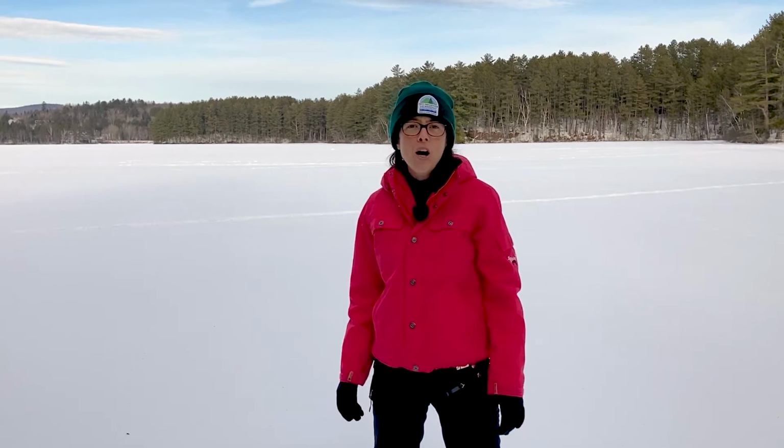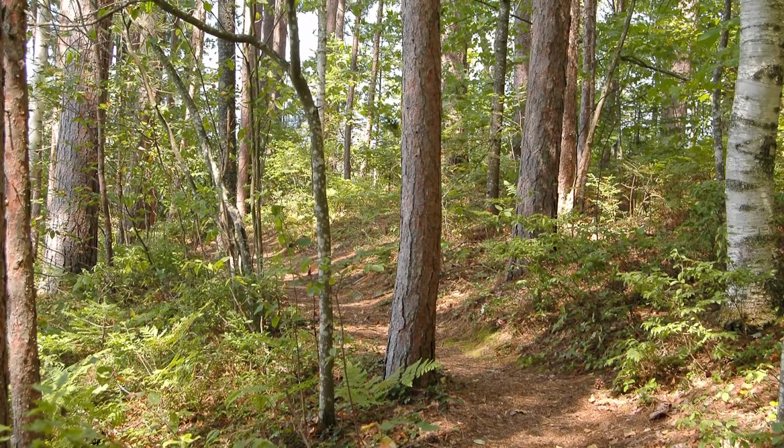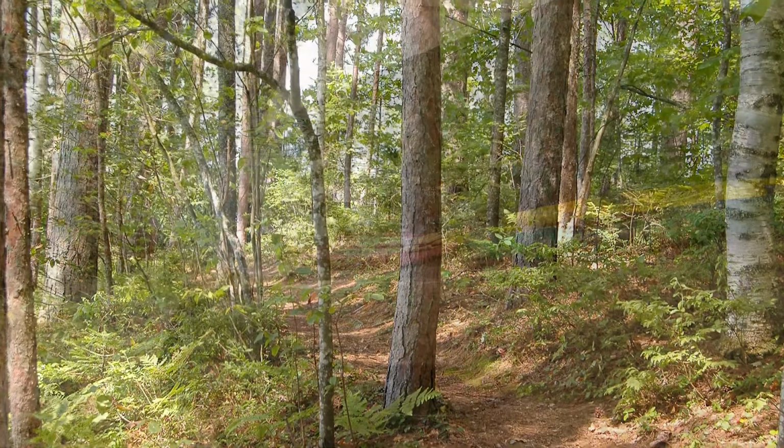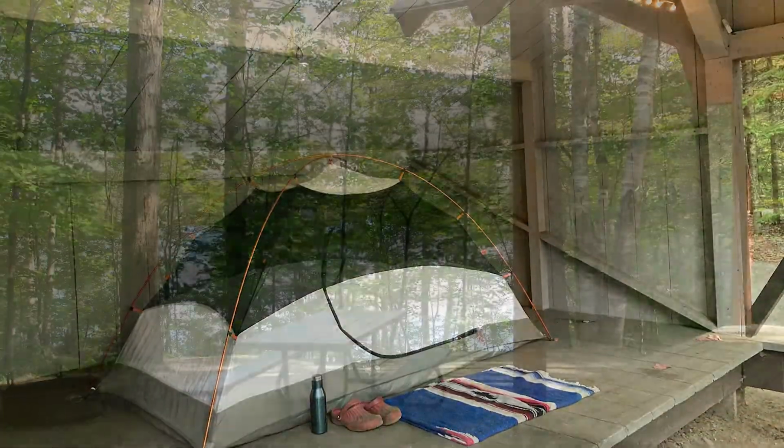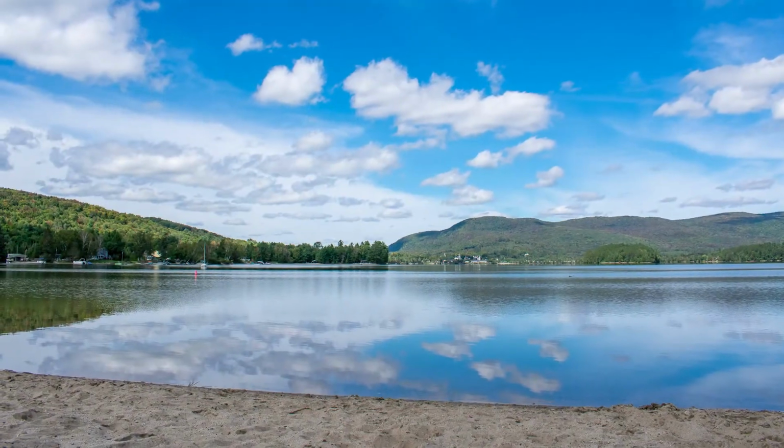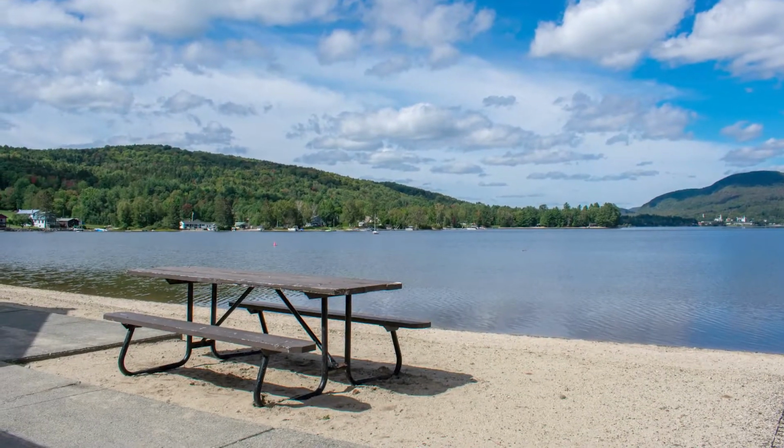And all of these really special, unique plant communities that we have here at Brighton State Park provide a beautiful scenic place for you to come and visit with your friends and family. There are campsites right on Spectacle Pond. There are lean-tos that you can rent and cabins, and there's even an additional day-use beach on Island Pond.